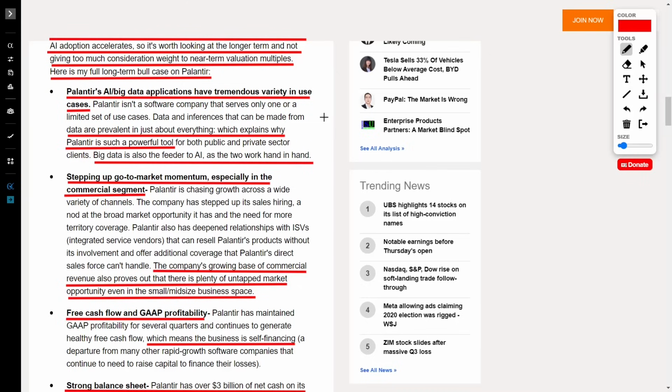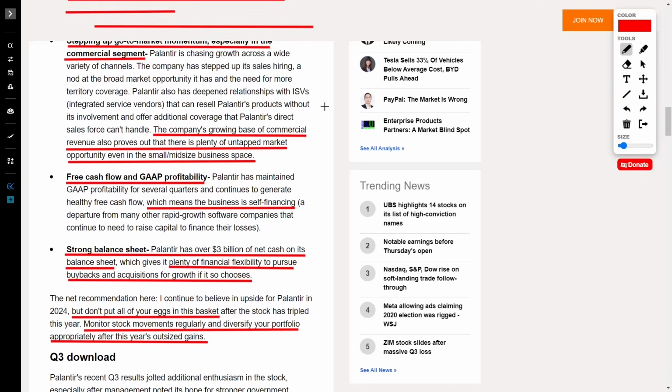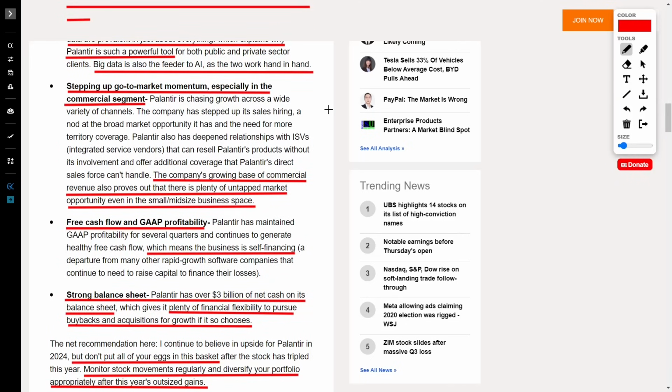And since Palantir Technologies is both a big data analytics company as well as an artificial intelligence company, both of these segments go hand in hand, because big data feeds AI, so they work together, and that's why Palantir Technologies is a market leader in both of these regards. His next bullet point for his thesis says that he likes Palantir's momentum, especially in their commercial segment, and I've been predicting for quite a while now that eventually Palantir's commercial revenue will outpace the revenue that they are receiving from their government business.